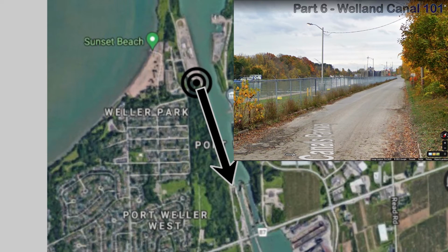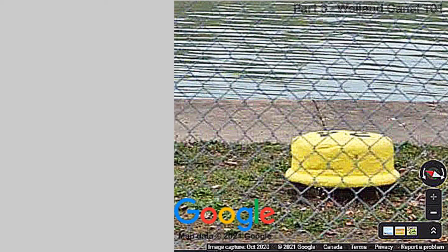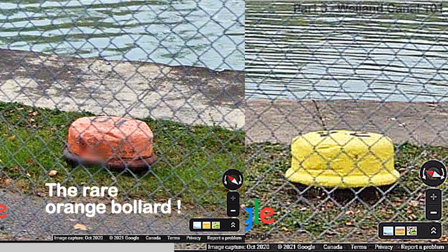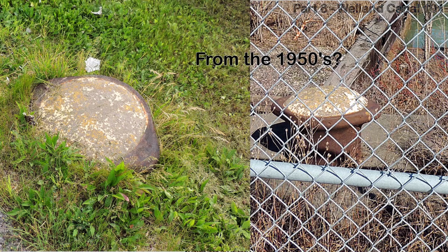Along the west shore, from here to Lock 1, there's a tie-up wall. It's extra long. Between the tie-up wall and Wharf 2, there's room for 4 Seaway Max ships. The bollards, the round yellow stumps for ships to tie up to, are sequentially numbered for the rare occasion that it gets crowded. Around St. Catharines, there are bollards of different vintages.